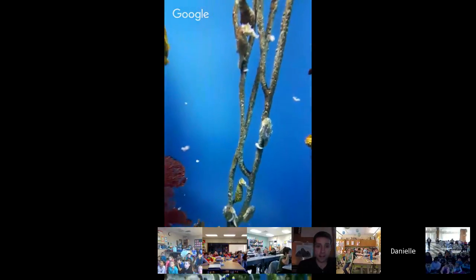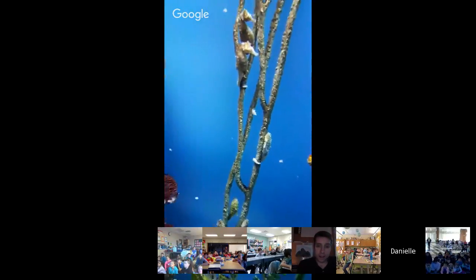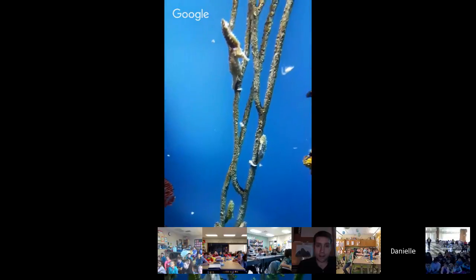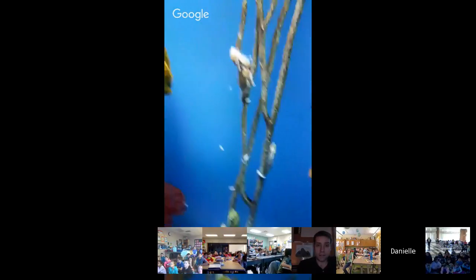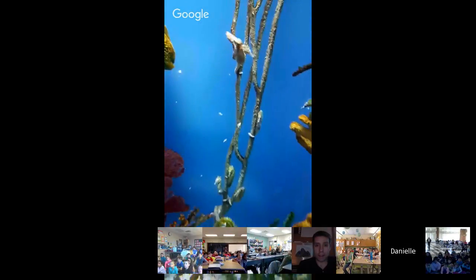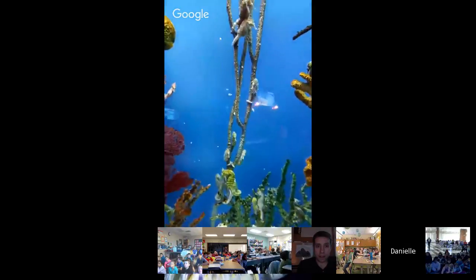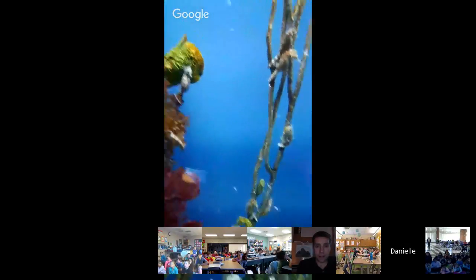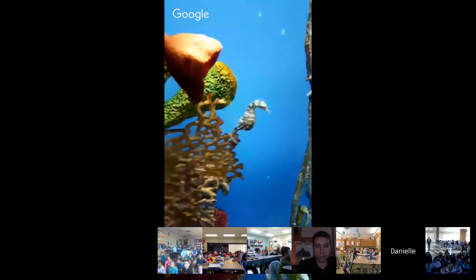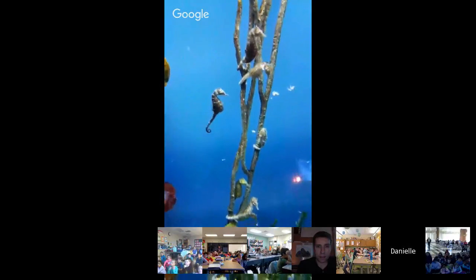Now, one of the coolest things about a seahorse is that you'd think that they would get predated on and eaten by a whole bunch of different animals, mainly because they're so slow. But if you look in here, there's a good chance you might not see all the seahorses at once because they are so good at camouflaging. They are going to blend in with all of this fake coral that we have in here. And you probably didn't see all of them right away, but there are so many in here.